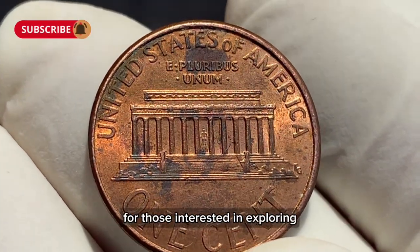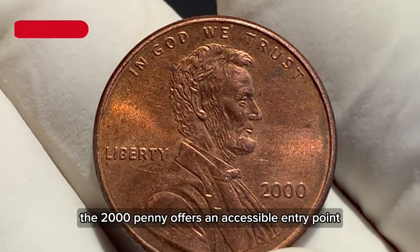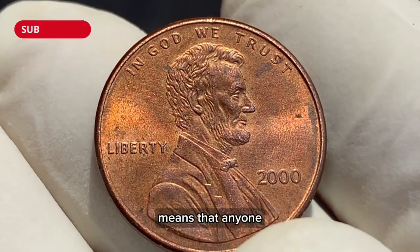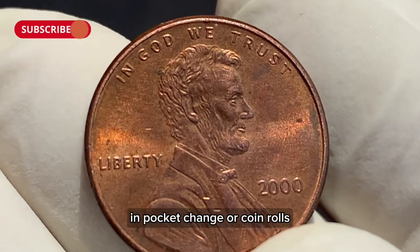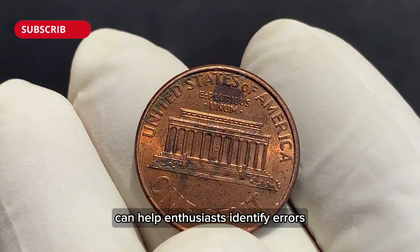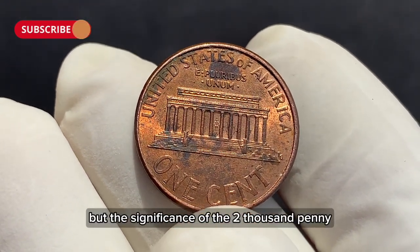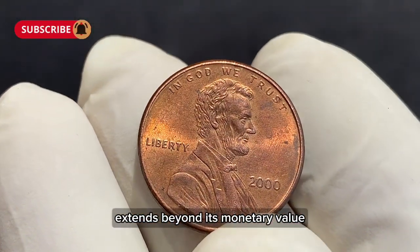For those interested in exploring the world of coin collecting, the 2000 penny offers an accessible entry point. Its widespread availability means that anyone can start searching for valuable examples in pocket change or coin rolls. Tools like magnifying glasses and coin grading books can help enthusiasts identify errors and assess the condition of their finds, but the significance of the 2000 penny extends beyond its monetary value.